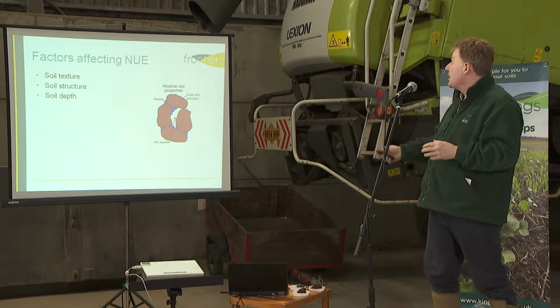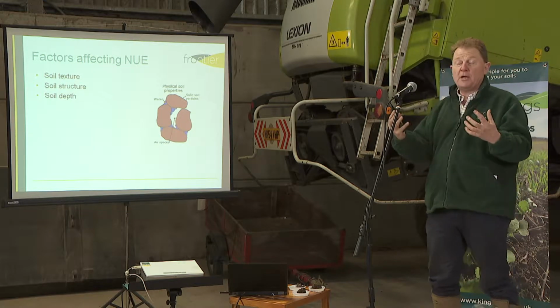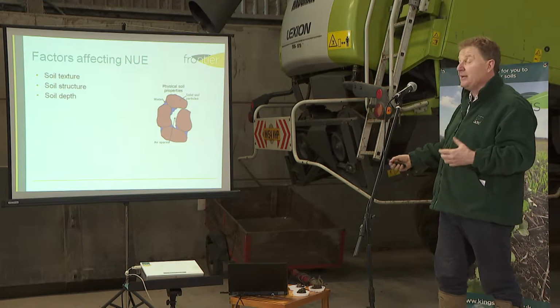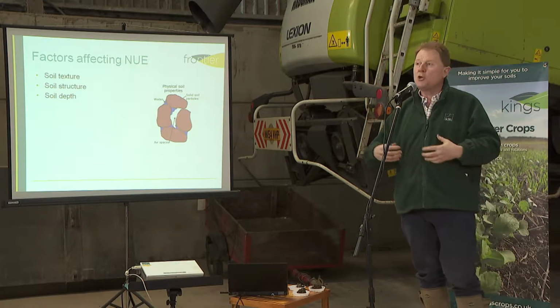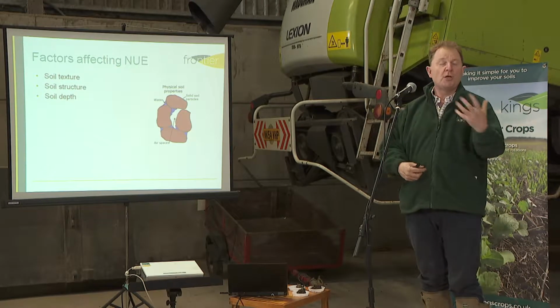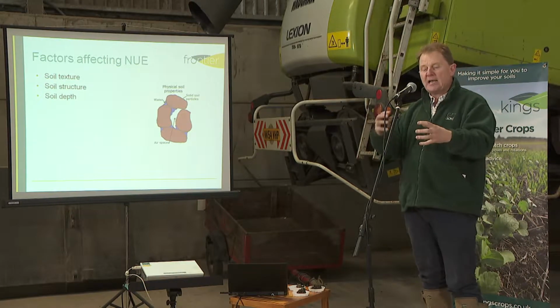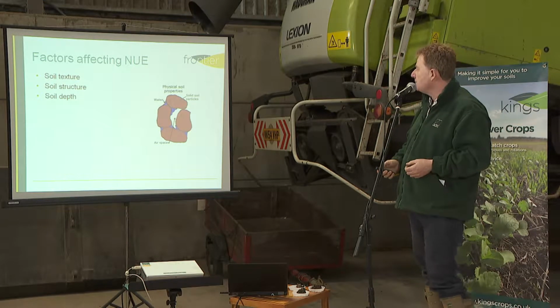This nicely encompasses what it should potentially look like, where you have soil particles interspersed with a little bit of water, but crucially with air spaces in between. You're looking for a mix of 50% mineral, 25% moisture, 25% air. This allows the plants, the microbes, and the soil to function correctly.